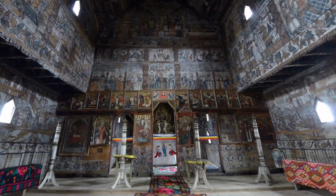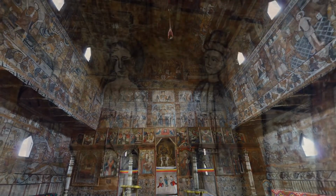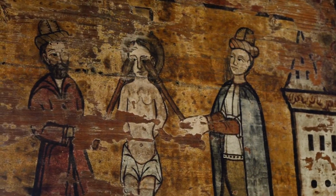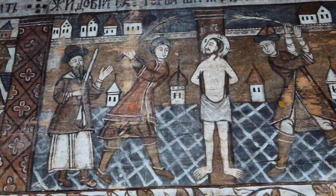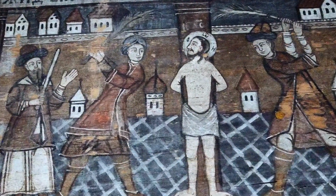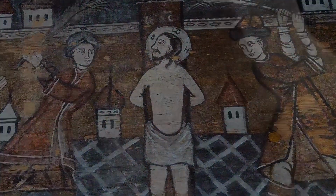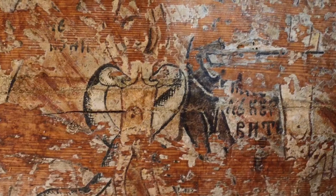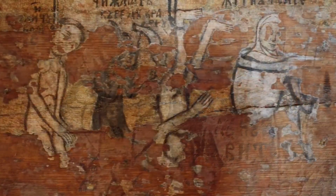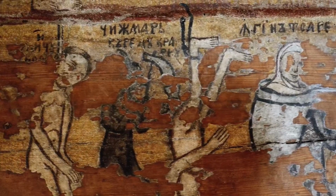This church was built in 1364, and when the paintings were completed in the 1700s, the Tatar invasion was going on, and so instead of portraying Romans scourging Jesus at the pillar here, they dressed him up like Tatars. And here we have some more hell scenes. I visited another wooden church back in autumn. I'm putting up a link now. It's at the 43-minute mark.